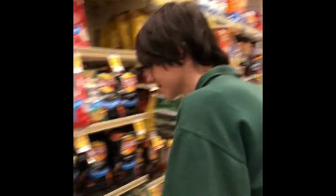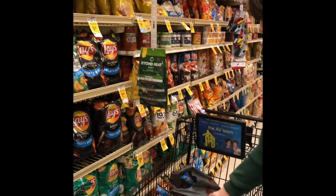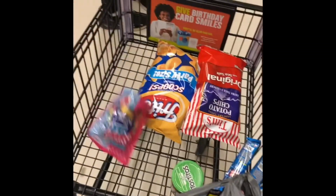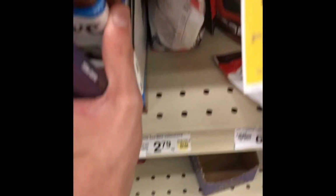Okay, chips. I don't know why, but today I'm just really in the mood for Fritos. So we'll have these. Alright. Some dip. Alright. Chewy Fissions. That's also new. Okay, Chris just ran away to go get produce, so I'm gonna get chocolate while I can. One and two. Chocolate.